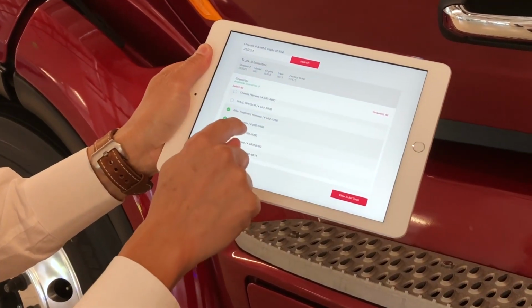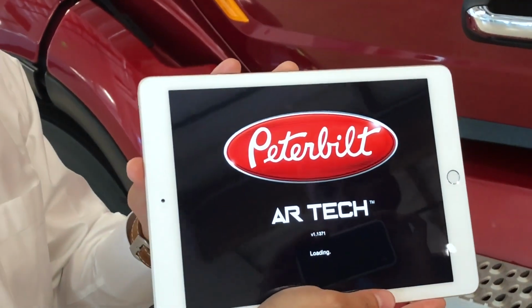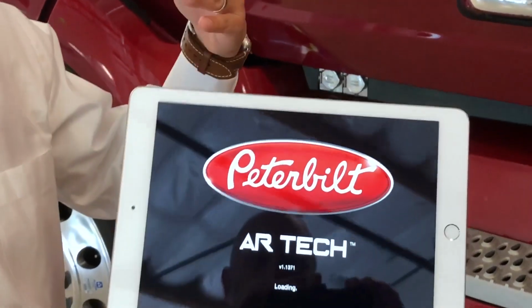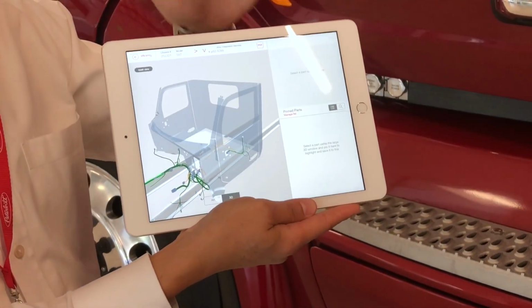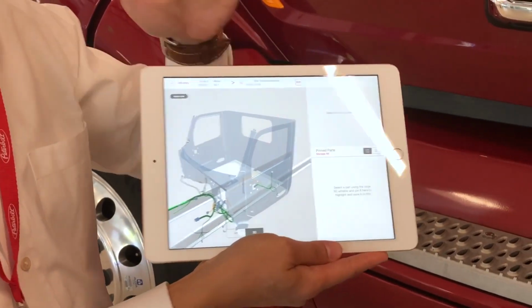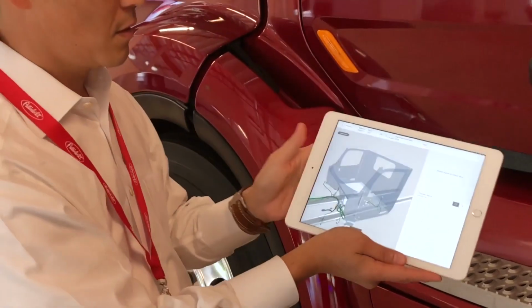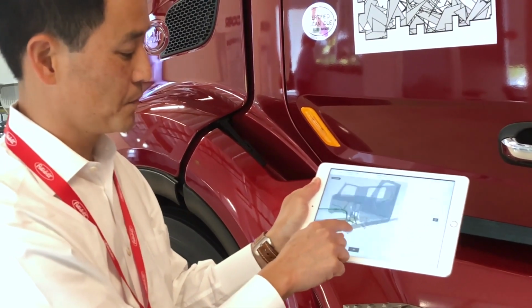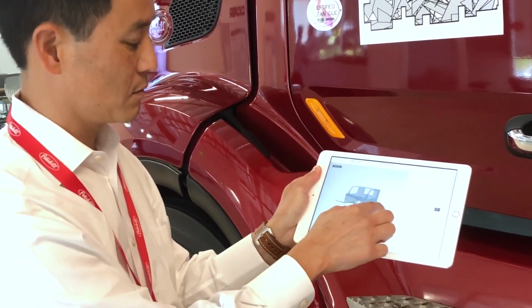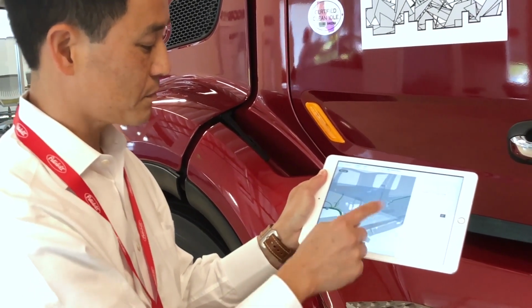I've got a check engine light going on, and I need to research this for my customer. So the customer could call and say, I have this check engine light. The service manager, service technician could actually do a lot of research right here in the moment. They have the ability to interact with the model. They can rotate it, spin, pan, move it.